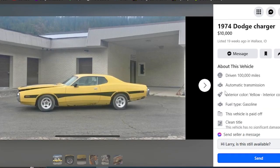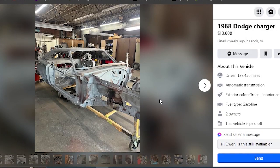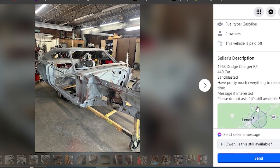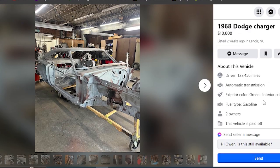Pretty high on the price there. I mean, I'd rather probably have it over that 68 we just looked at, but my passion is not getting a 74 Charger. But here's another 68. So, I mean, if that other one wasn't the one for you, this one's been on here 2 weeks. 10 grand. It's just absurd, man. 10 grand. North Carolina, 2 weeks ago. 68 Dodge Charger RT 440 car, sandblasted, had pretty much everything to restore it. No time. If interested, please do not ask if it's available. So don't ask him if it's available.